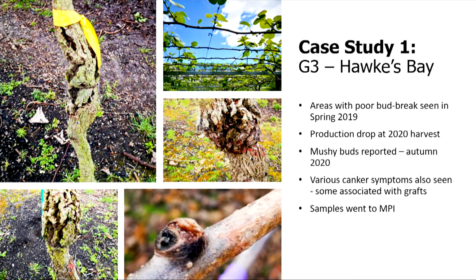He said he'd noticed a bit of a pattern where most of the symptoms were prevalent in an area where he'd seen a poorer bud break that spring. They'd had a bit of a drop in their production that year, so he was also interested in understanding what was causing that poor bud break. We know bud break can be patchy in Gold3 in some years for some reasons, and sometimes we never work out why, but it had made him a little bit interested.